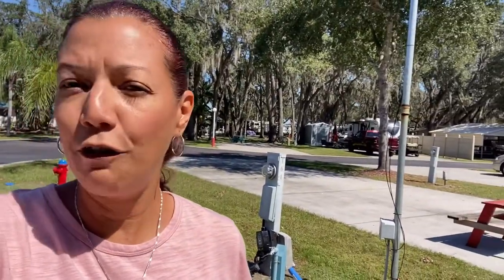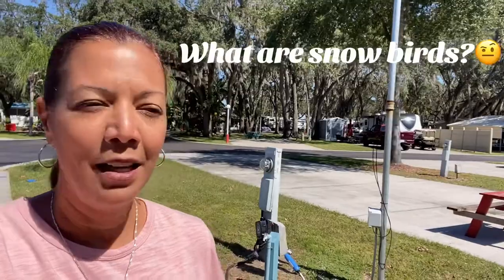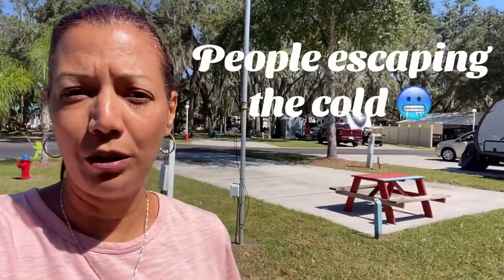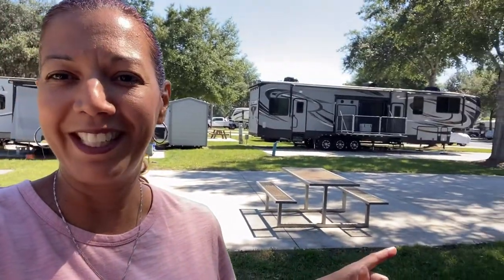Let's see what else. Luckily for us, we stayed in site 164 and we haven't had any neighbors. All the snowbirds are starting to come down. And so we've been seeing a lot of activity so far on the weekend, but we didn't have a neighbor on this side. We didn't have a neighbor on this side either. And it kind of gives you a little more space.